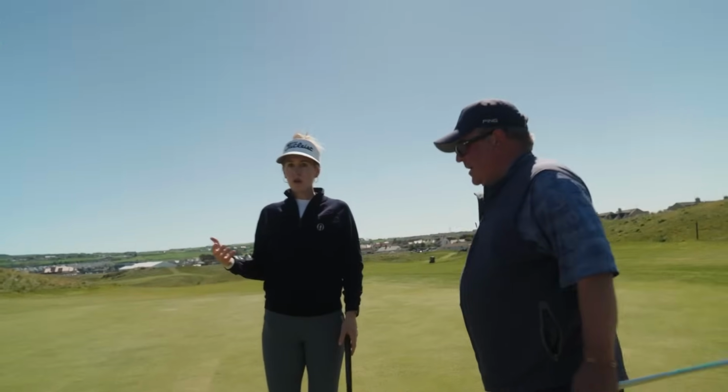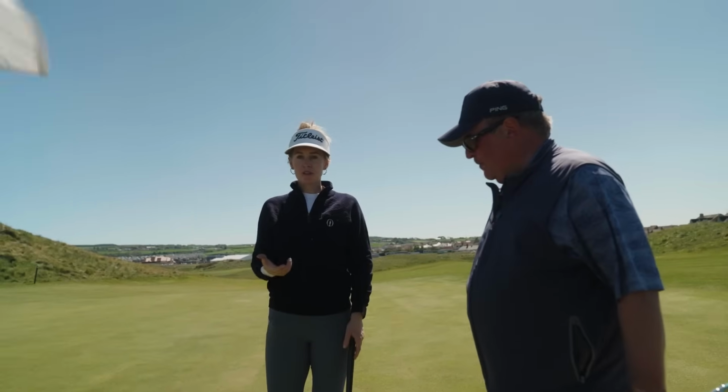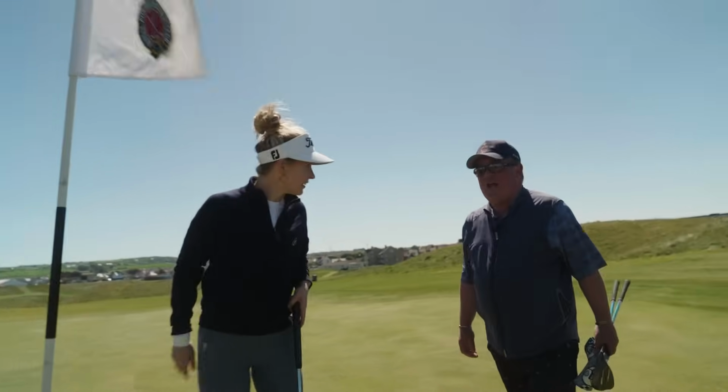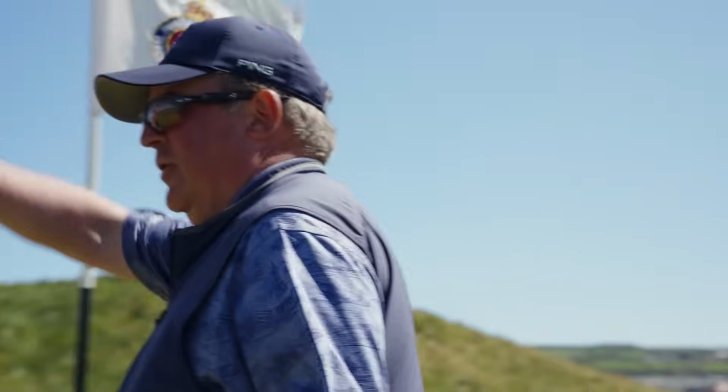Well, listen, I've dropped a shot there, which is disappointing, but it just goes to show you that it might be a small hole. I just had a wedge in, but if you lose your concentration, you're not paying attention, you can quickly be bitten. You can indeed.